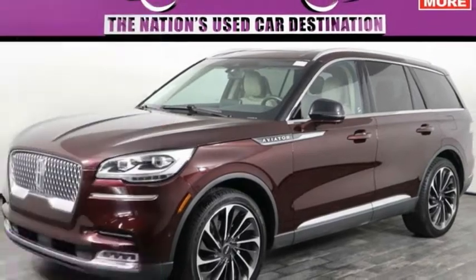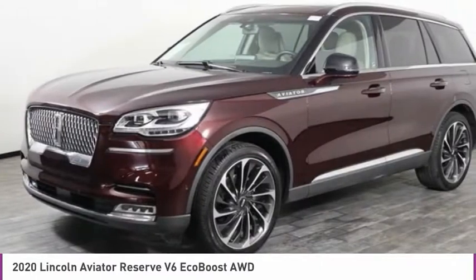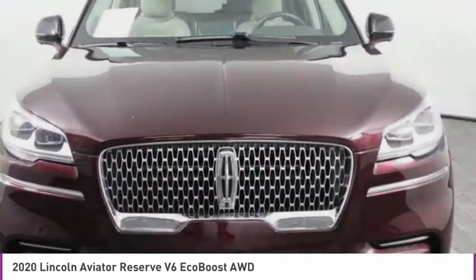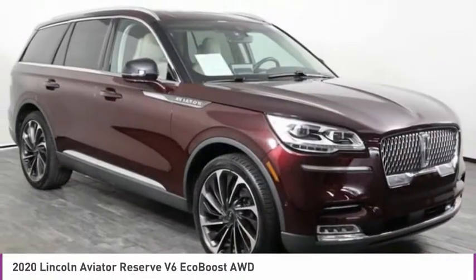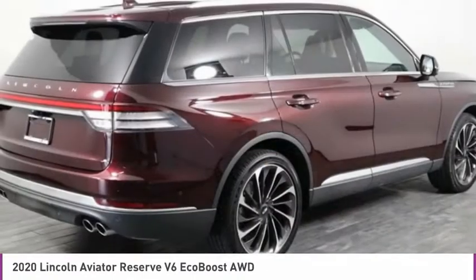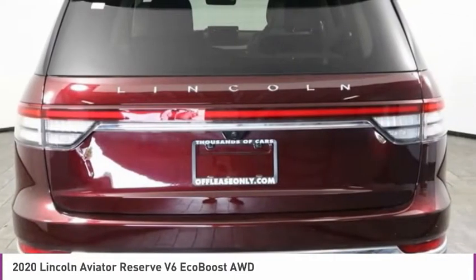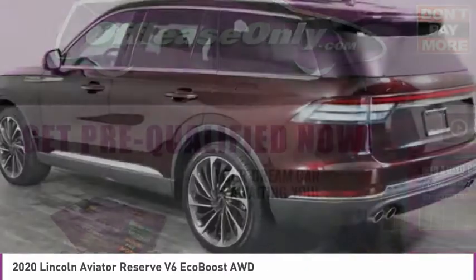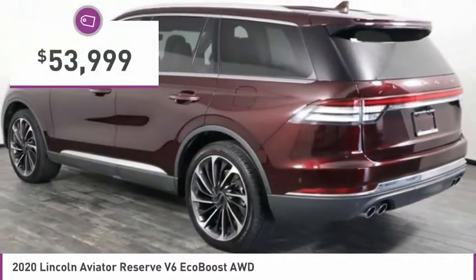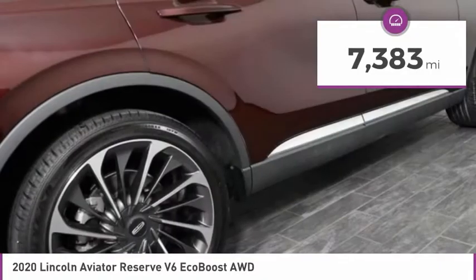The 2020 Aviator. The Lincoln Aviator is the luxury division's mid-size sport utility vehicle. Based on the Ford Explorer, the Aviator combines a rugged, truck-based platform with a smooth luxury car ride. Properly equipped, Aviator can tow up to 7,300 pounds, significantly more than most imported SUVs in its size class, and is priced below $55,000. This vehicle has less than 8,000 miles.